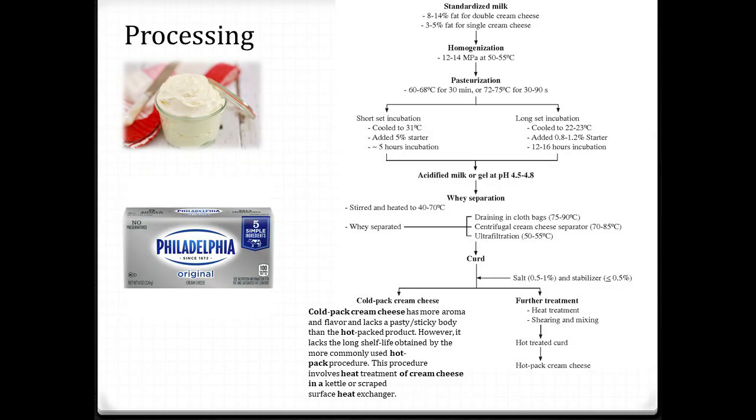Now if we talk about the complete processing of cream cheese, here is the flow chart. I'm talking about the commercial production of cream cheese. It's not certain that everybody follows the same thing, but this is quite an ideal flow chart for making cream cheese from the curdling of milk process.